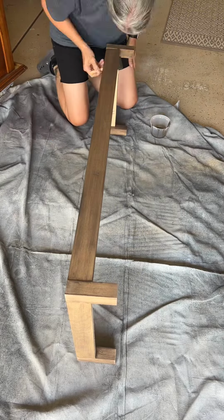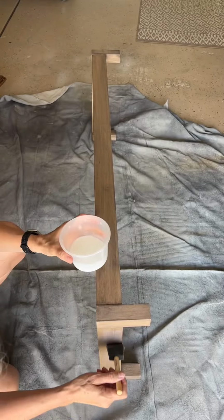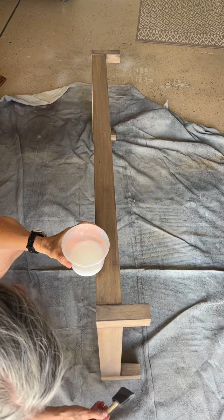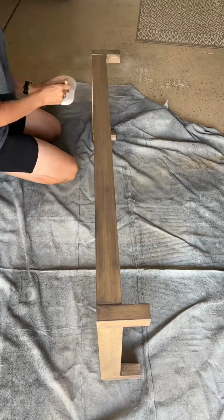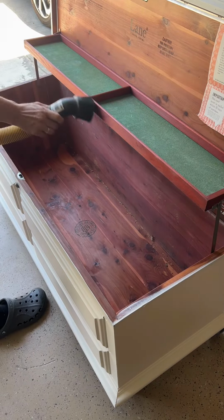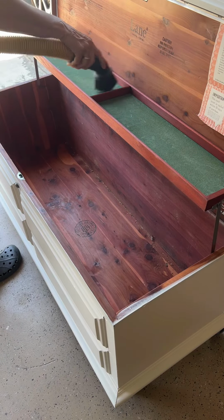So once that dried, I did a really light sanding and now going in with some top coat. So I did several coats of top coat, and that base is all ready to go. I'll install it in a bit. But one final cleaning for everything inside. It's been a lot of years sitting there with dust in it.